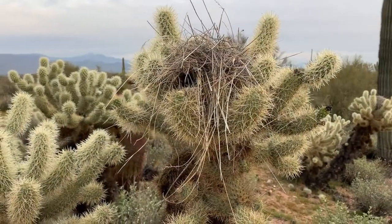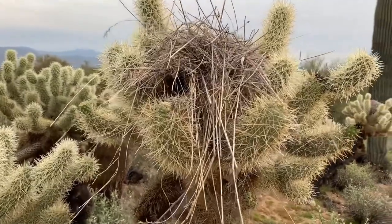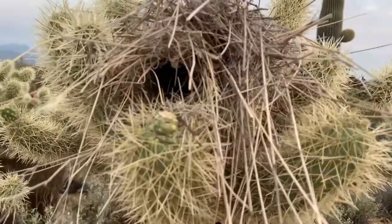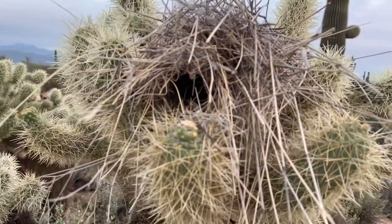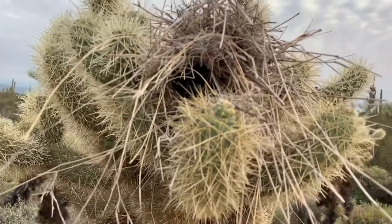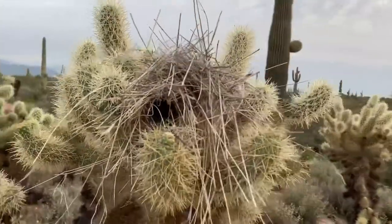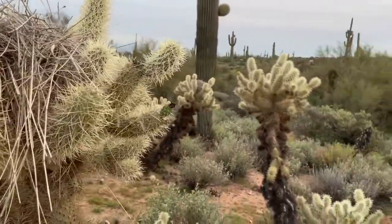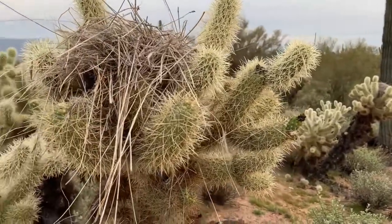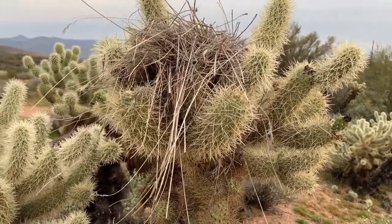Want to show you guys this nest in this teddy bear cholla, which is a pretty nasty cactus, as you can see. And there's a nest here. There's no bird in it right now, but it's pretty neat how I think it was a cactus wren that they build these nests inside this. Literally, there's like a forest of them here. Teddy bear cholla. I think it's a teddy bear cholla. And I don't think much is getting into this nest.